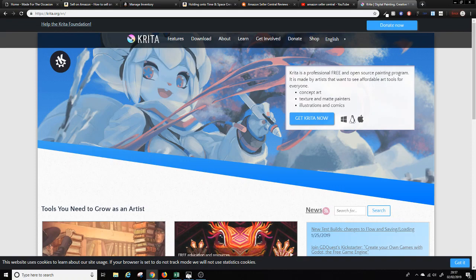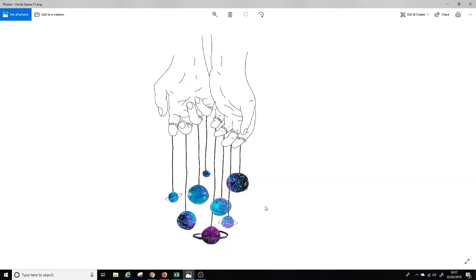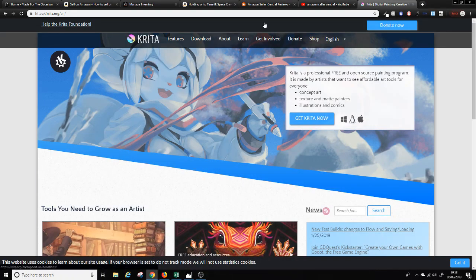It truly has. I made this design through Krita, and it was actually really easy to do. I think this only took me an hour. Some of you are probably thinking, yeah, we can tell. But yeah, I just want to show you how easy it is and also how you can do it without spending money on Photoshop.